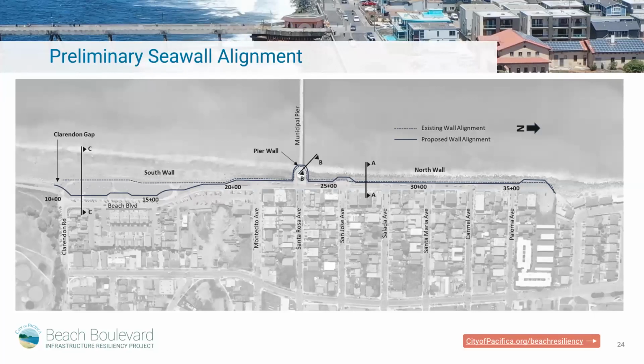A couple of different reasons for that, but it saves cost, allows a lot of those coastal processes, the wave run up, the overtopping, to occur on the beach, and relies on the beach to dissipate a lot of that energy rather than having the wall out on the beach. And when waves come over the wall, they bring all the sand with them and accumulate on Beach Boulevard where we don't want it. So that's one of the key reasons there.